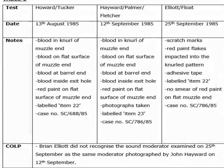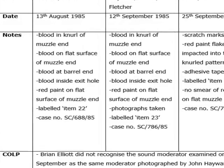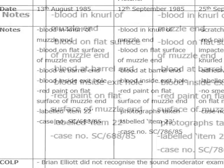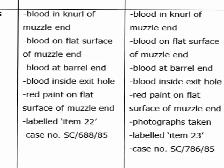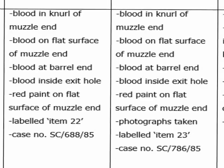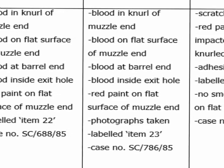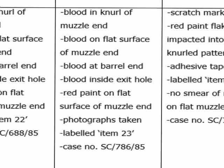Take a look at Table 1. This table outlines briefly the outcome of 3 rounds of forensic examinations supposedly carried out on one sound moderator. The first round of tests were carried out on the 13th of August on a sound moderator labelled Item 22 with the case reference SC/688/85, which took place before Jeremy Bamber was a suspect.